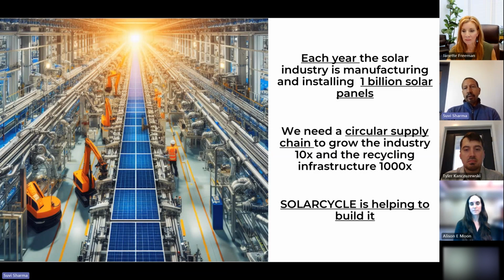This year, globally, we will manufacture and install 1 billion solar panels. It's mind-boggling. We're gonna have more solar panels on the planet soon than people, and growing very rapidly. And we're talking about both in the US, globally, in the energy infrastructure to grow that 10x. Okay, so that means that we're seeing in the next 10 to 12 years, we're going to be manufacturing and installing about 10 billion solar panels per year.